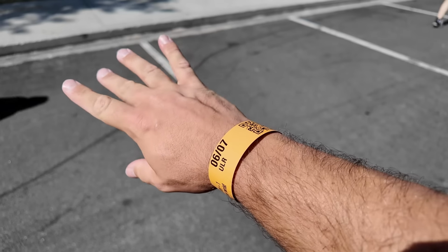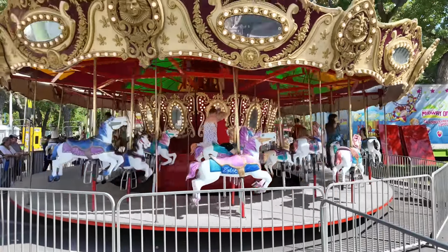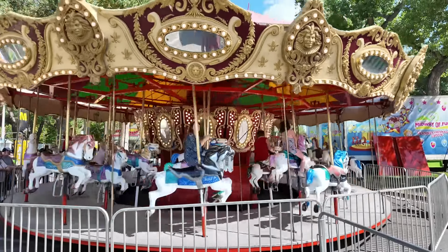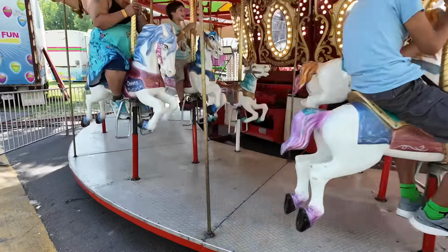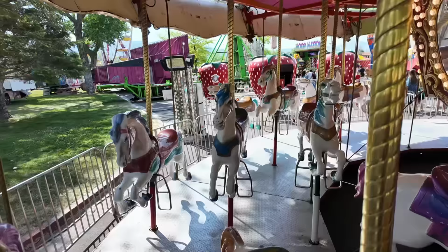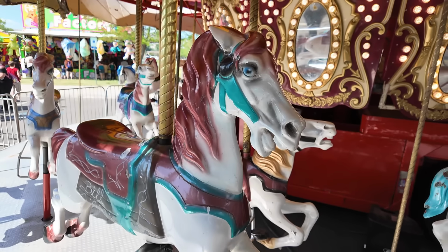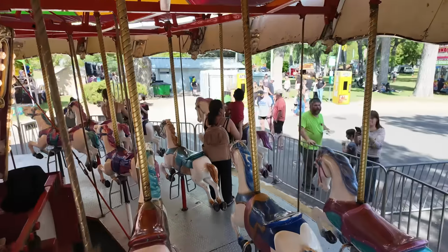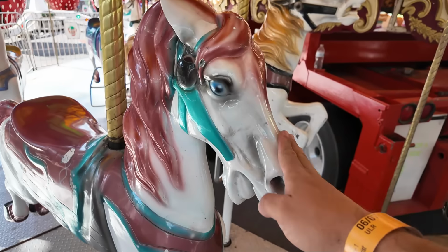And I did break down and buy an unlimited wristband. It was about $35. I can't believe it's been 2 years since the Summer of Carousels on this channel. Let's go ahead and ride the carousel for old time's sake. See here, what horse we're riding today. Let's go ahead and join the Pink Pony Club. Definitely brings back memories of summers past. That'll do, horse. That'll do.